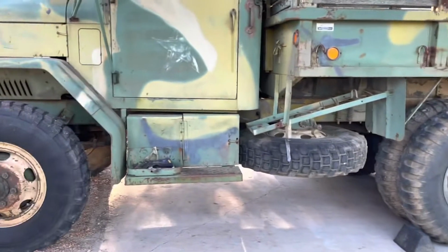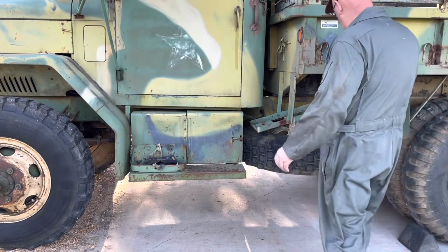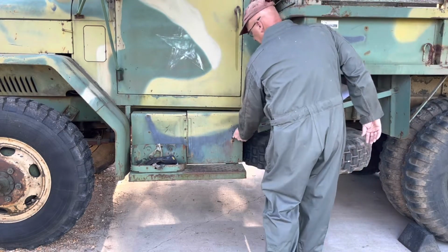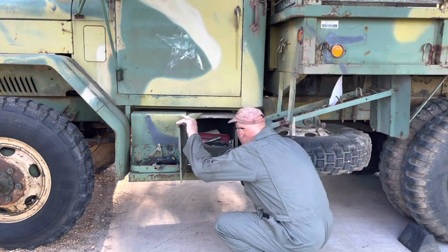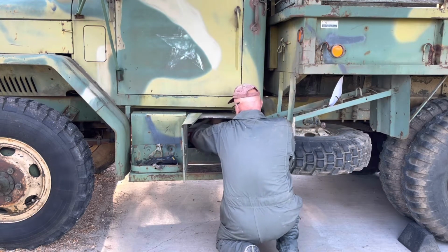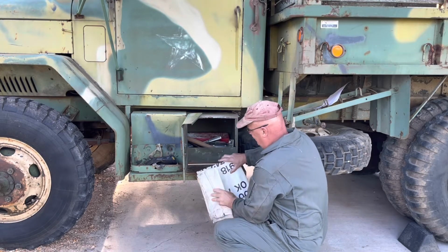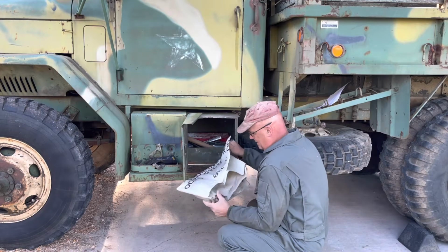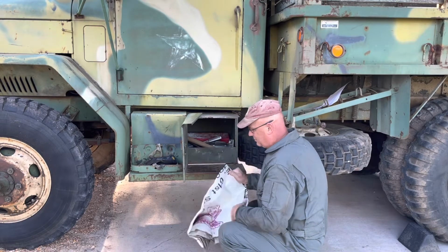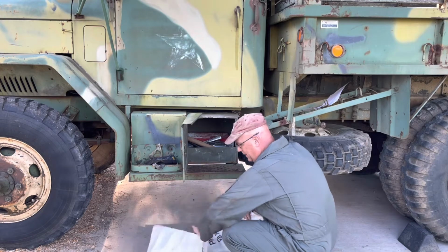All right, for getting underneath it, I'm dressed up in my little flight suit, but I also carry in my toolbox a vinyl sign. This is just a sign somebody gave me. This is great for trying to crawl underneath it when I'm on the highway.